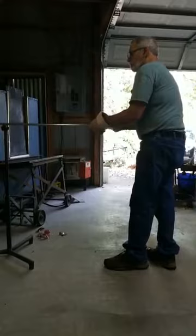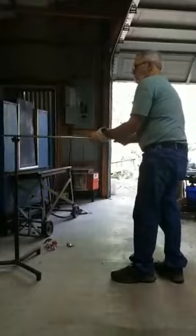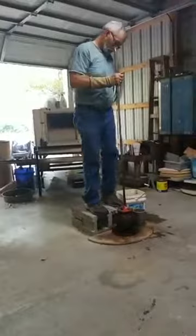If you don't get it the right shape, if it's too fat at the neck, the mold will pinch the piece. If it's too skinny, then the glass will blow out and be too thin. So you have to learn to mold and know what you're shooting for. Okay, so there he's in the mold.